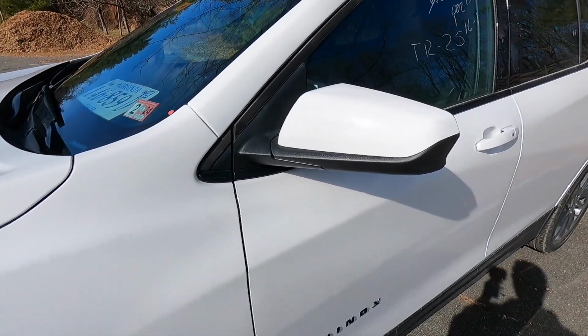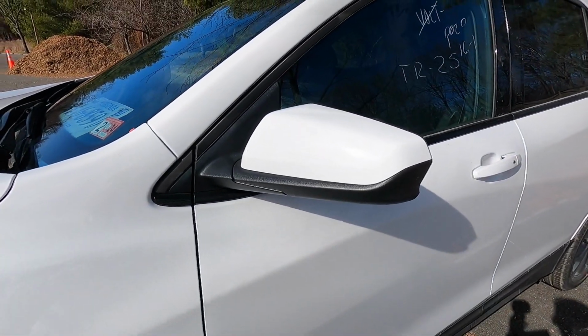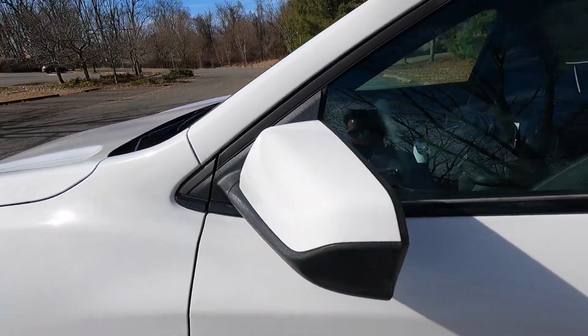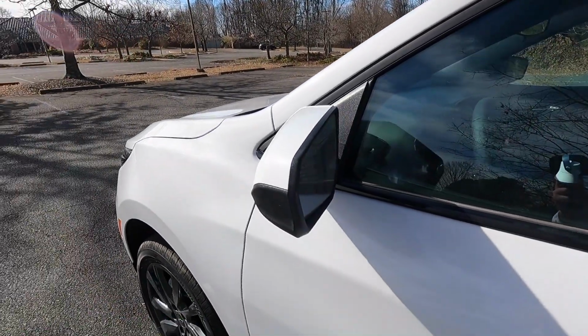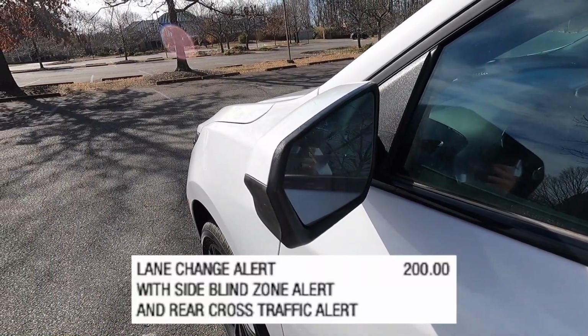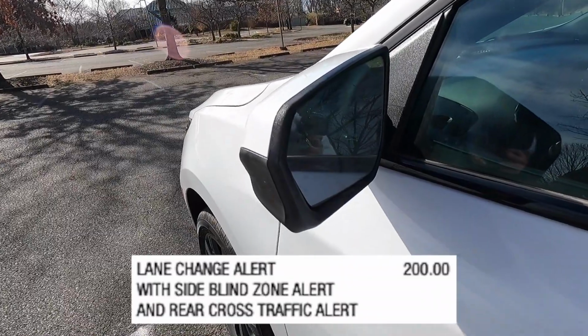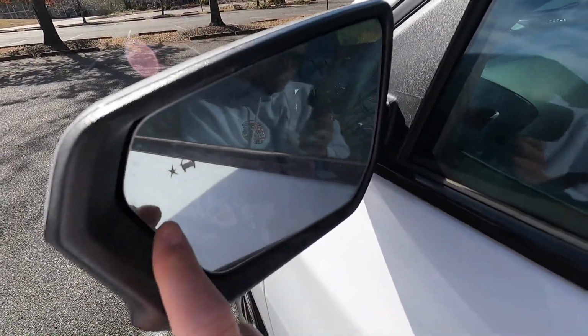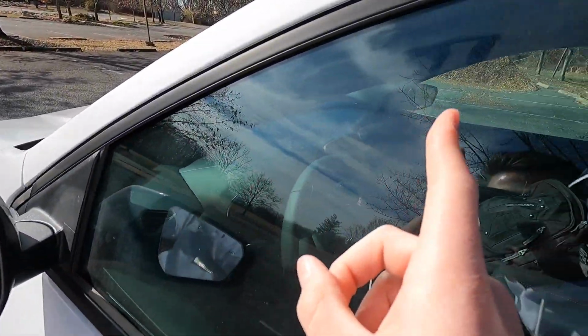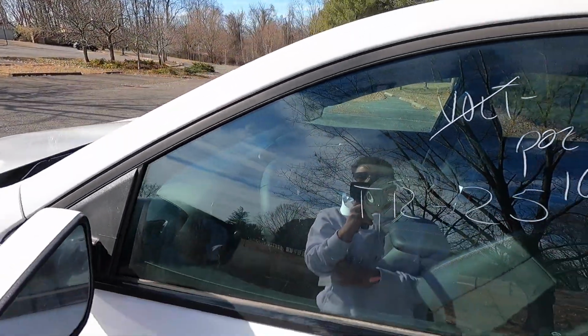But working our way up to the side view mirrors, you do get body color mirror caps. The side view mirrors are heated, power adjustable, manual folding, and the only option on this particular Equinox is the $200 lane change alert with blind spot and rear cross traffic alert. So you got your little blind spot monitoring thing on the left hand side of the driver side mirror and on the right hand side of the passenger side mirror.